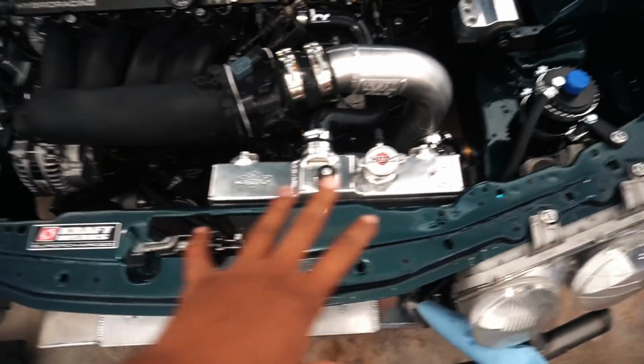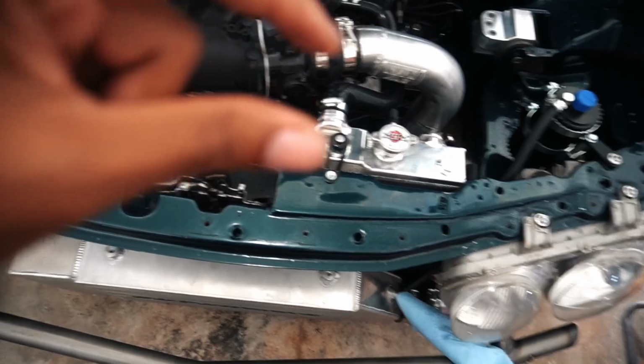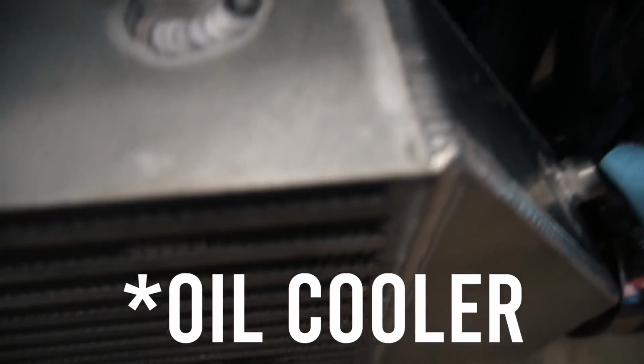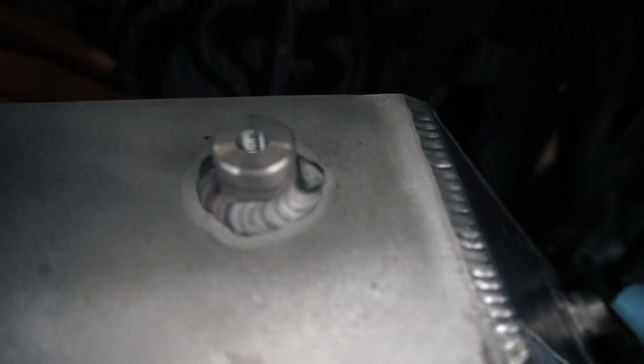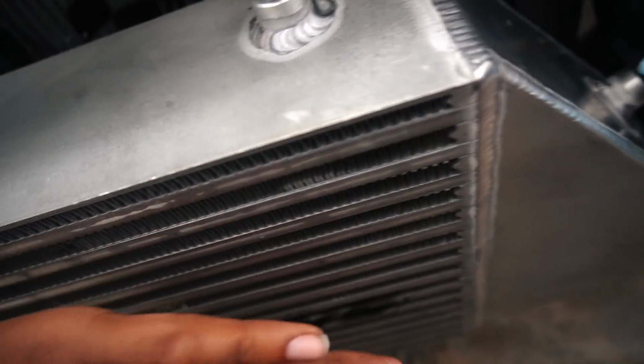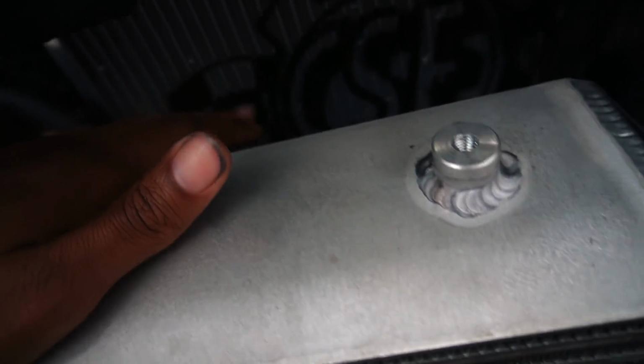All right, so obviously I'm supercharged, big intercooler, small little uno poquito radiator. And then you see my oil cooler, which I just removed. You can see how high it was previously. It was way up there. So my intercooler used to be mounted up top of here, which basically covered half of the radiator. So all the good air that would come through here would go through the oil cooler first, then the radiator. So the radiator was getting nothing but hot heat.